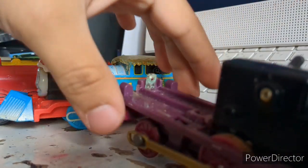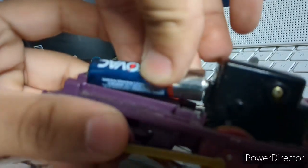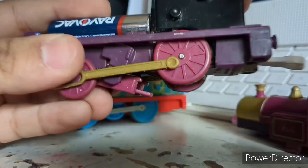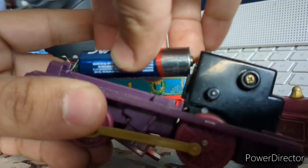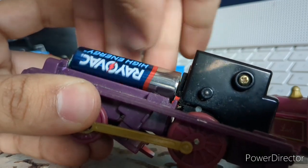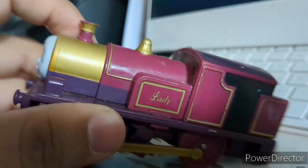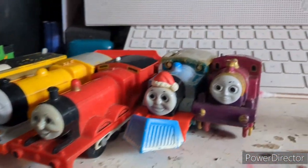And this is a bit promising. The battery corrosion isn't that bad, but let's see. Yep. She did. So those are the engines of the lot. Now let's go on to the rolling stock, which is pretty interesting.